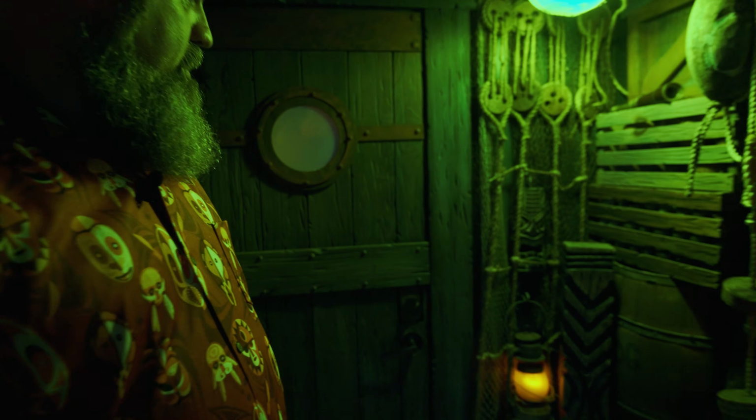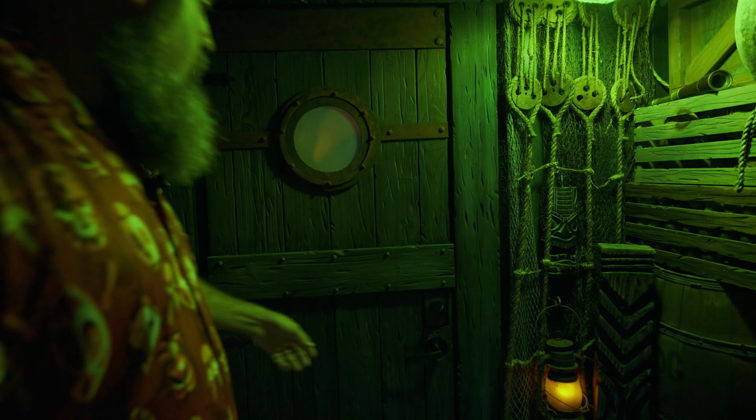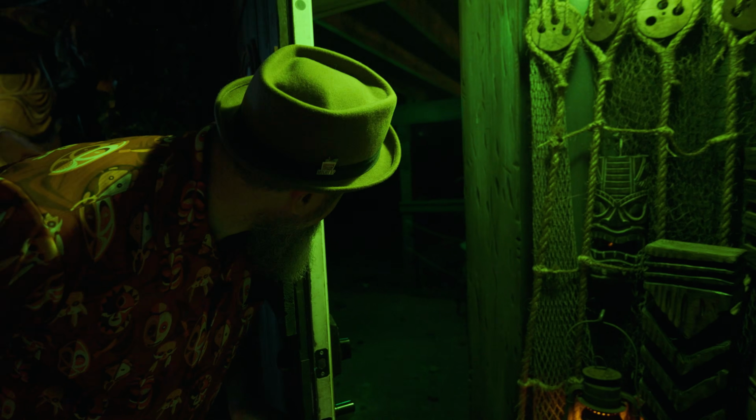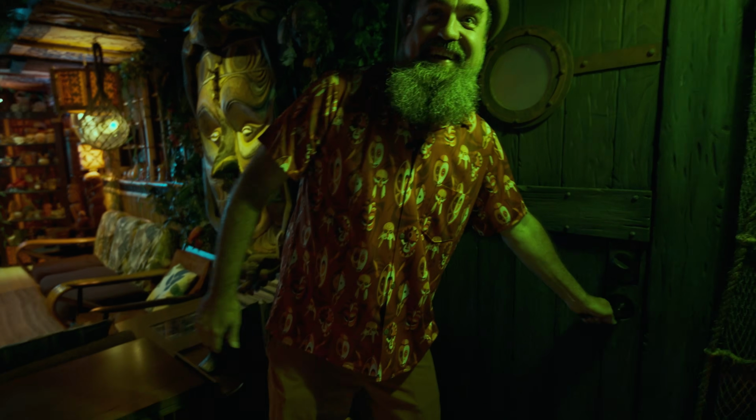And what about this door? It's just a regular door, and it is a real door. Some people think it's fake, but there's nature, there's all kinds of critters out there.